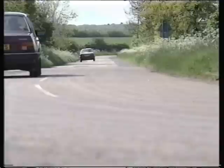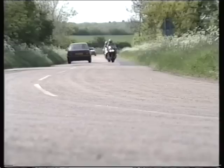The object of our road riding test was to try both bikes in the environment they were totally designed for. There's nothing quite like an English country lane, sunny weather, and two of the best big bikes to ride.